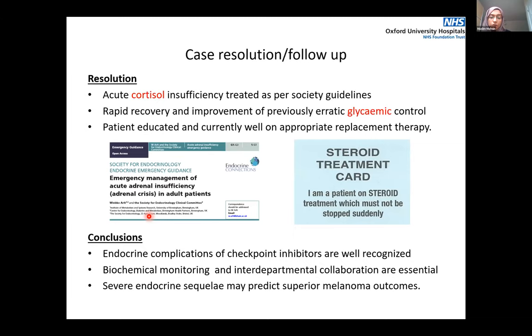So to conclude, endocrine complications of checkpoint inhibitors are very well recognized. Biochemical monitoring and interdepartmental collaboration are essential between the endocrinologists and the oncologists, because patients need to be aware that this is a complication that is likely to happen, with the incidence being about 10 to 17% with combination immunotherapy in particular. Severe endocrine sequelae may predict superior melanoma outcomes. It's not a silver lining. We need to take everything else into consideration.